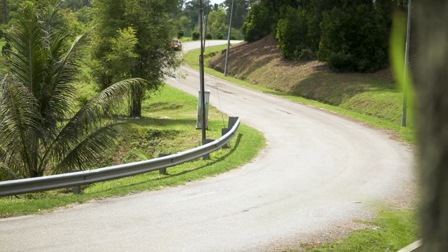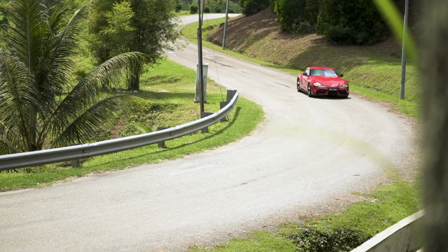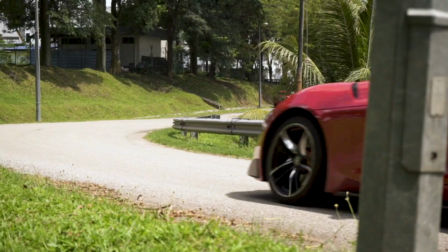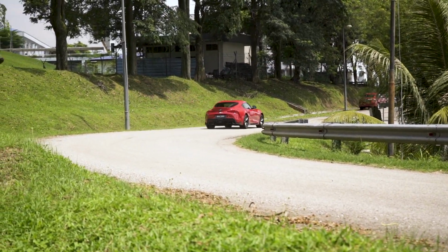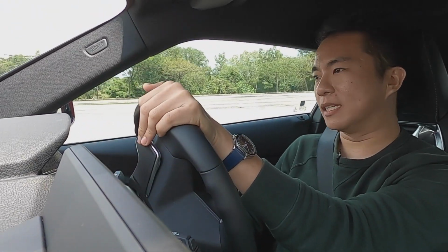It's just that visceral wail from the engine. And actually, because the turbochargers muffle the sound a little bit, it gives it a little bit of that 2JZ character, minus the whooshes and the obviously loud wastegate noises, of course.